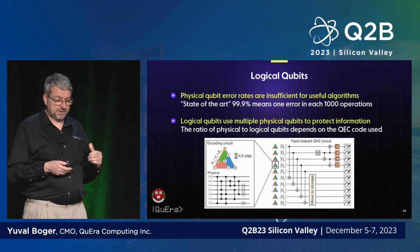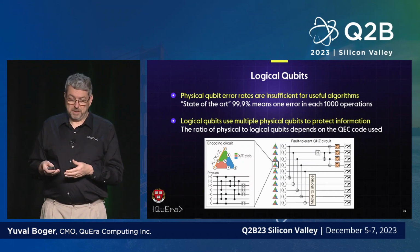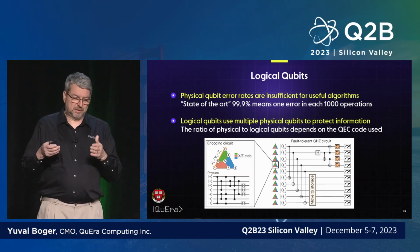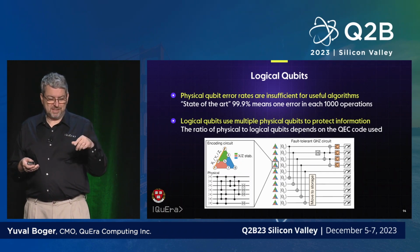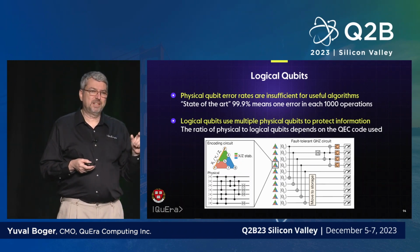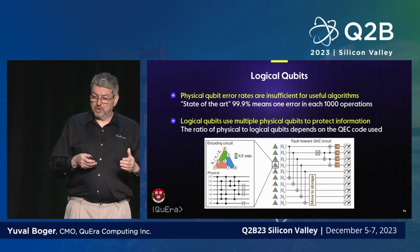So what you see on the screen is one of the figures from the Nature paper, and it shows creation of GHZ states, which on the right side looks pretty standard, but it's the left side where each one of these triangles is actually a logical qubit. Each one individually is a logical qubit, and then we perform operations on the logical level.